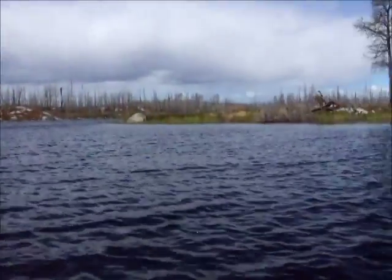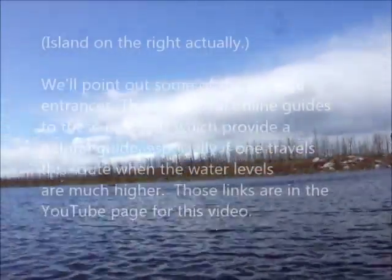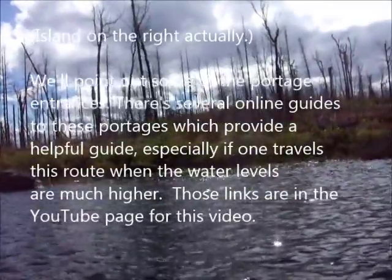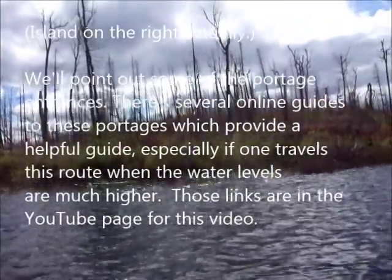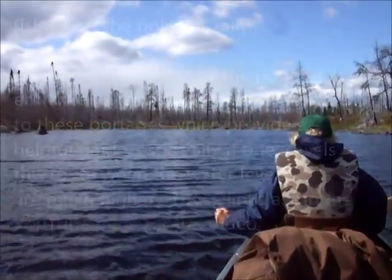Going down the Isabella, first little island here on our left. You can see the Pagami burn all around us, all the way to past Quadga Lake. The entrance to the Isabella River.